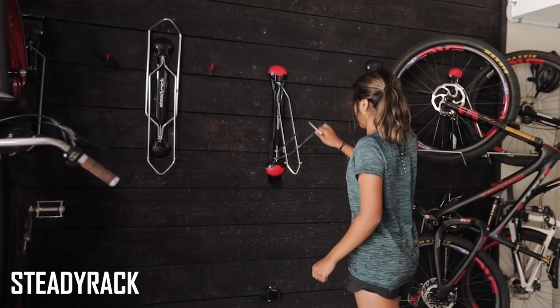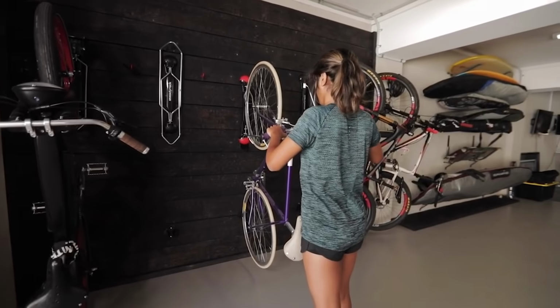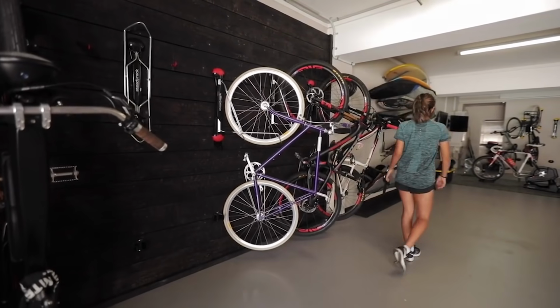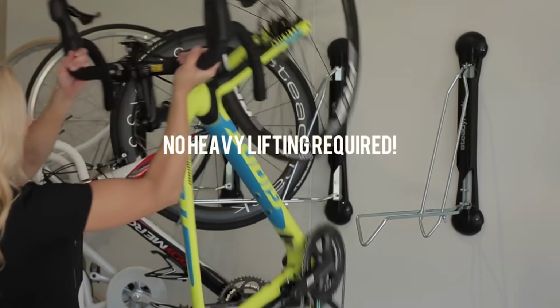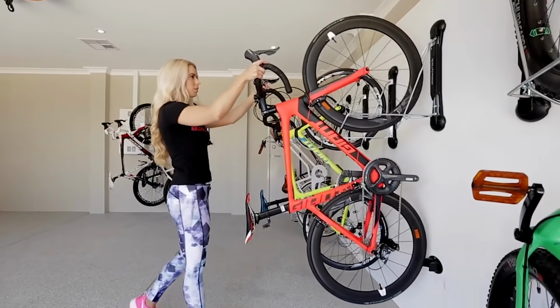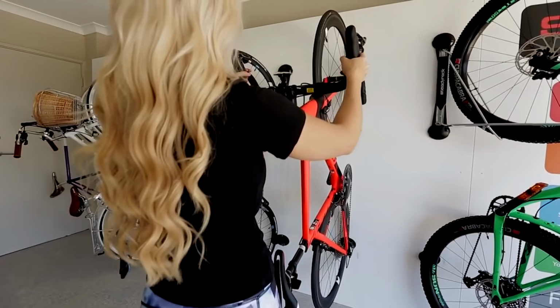Steady Rack. With 3 different styles that cover standard road bikes, MTB bikes, and mudguard or aero bikes, as well as fat bikes, or those with oversized tires, the Steady Rack is a simple rack system that can put up with whatever you throw at it. It alleviates the need for having to lift your bike onto it by allowing a biker to balance their bike on its rear wheel and simply slide it into place.